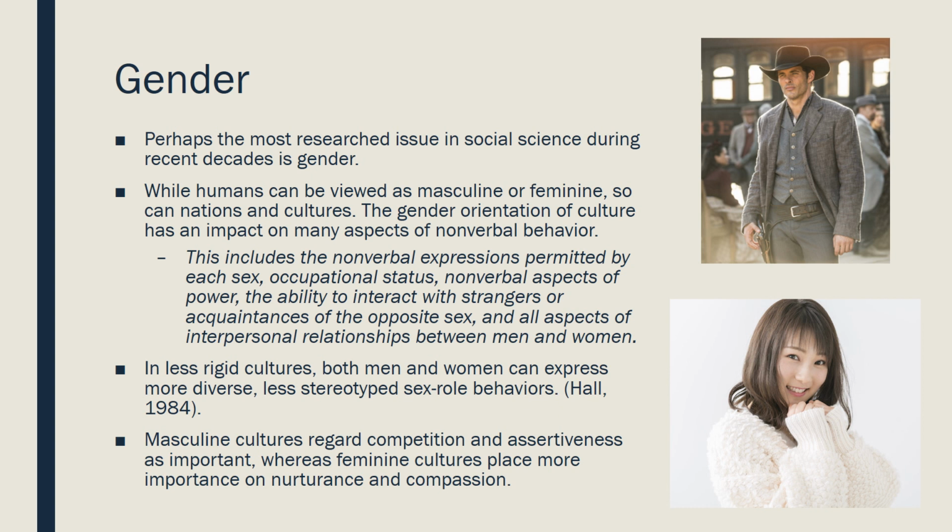So, to encapsulate it, masculinity cultures regard competition and assertiveness as important, whereas feminine cultures place more importance on nurturing and compassion. Now, over here on the right with the pictures, you could probably figure out that the guy on the top, James Marsden from Westworld, represents all that we imagine in masculinity. That strong jaw, walks tall, carries a big gun, has that masculine affect. And then below him is a picture of an Asian girl, and she's in this very white, fluffy sweater. She has feminine looking hair. She's not overly made up. So she represents a femininity that is outside of the realm of lots and lots of makeup.